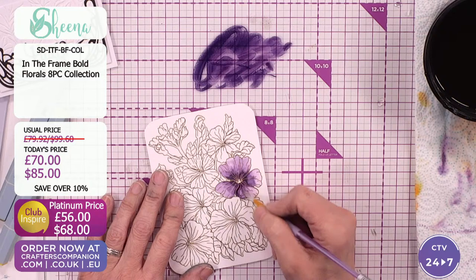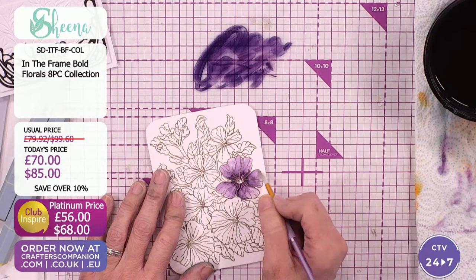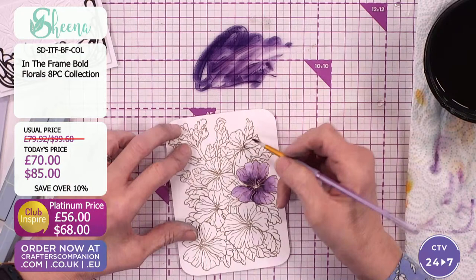So now, can you see how now? And then if you want to, you can go over with some little strokes if it looks a bit fuzzy, or you want to give it more of a look of veins in the petal. But how quick and easy was that, right? So that's what you're going to do. Let's see how quick we can get this done now.